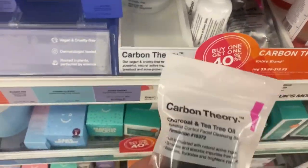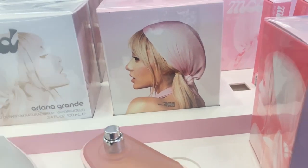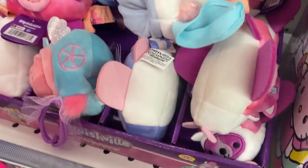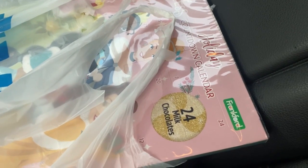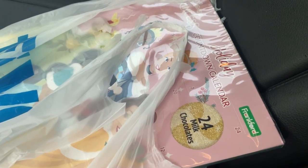Saving Grace. Just went to Ulta, got my goodies. Now I'm gonna look at Five Below and see what I can find. So we got an advent calendar, but no lights. It was $1.25 for the advent calendar, so I snagged it.